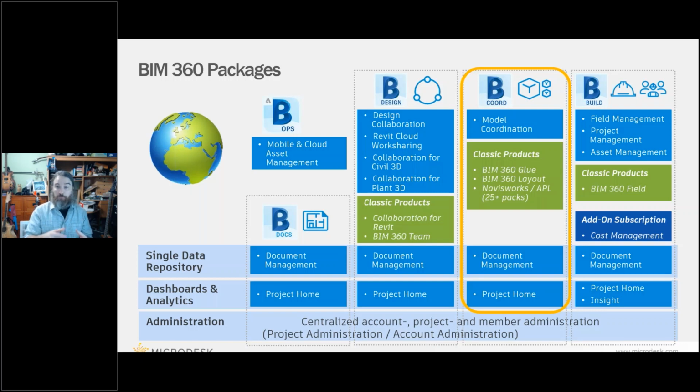What's included in this is model coordination, and you can, in some respects, think of that as the next generation version of the old BIM 360 Glue. When you get the Coordinate package, you get the document management and project home. That's, again, the backbone of all the different components. But you also get the classic Glue. You get BIM 360 Layout, which allows you to coordinate points in the real world with points in the virtual world. So if you're trying to make sure that your anchor bolts are in the right location, that the holes you're punching for piping and everything else are in the right location, that tool can help with that. And you also get Navisworks and APL with packages of 25 seats or more.